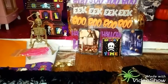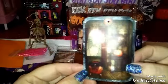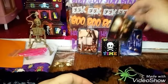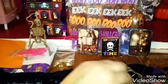Okay, and then here's the third one. And this is that card. And oh my God, I just love these tags. They are so awesome. They are going to come in very, very handy with stuff I like to do. Thank you very much, Rosita.